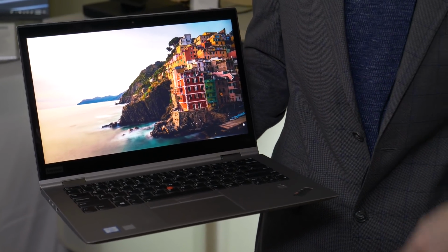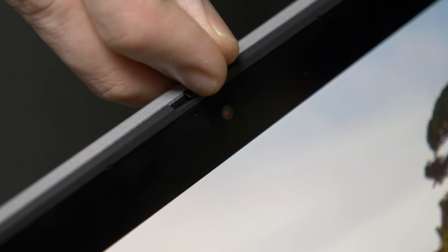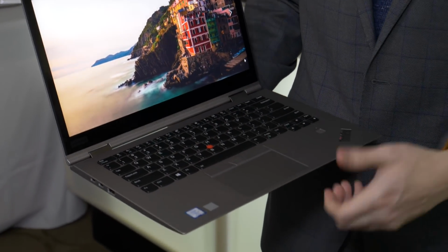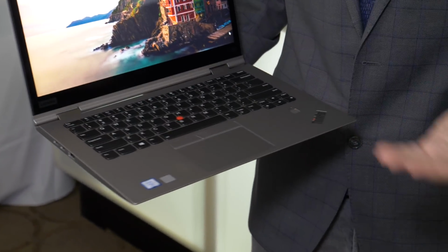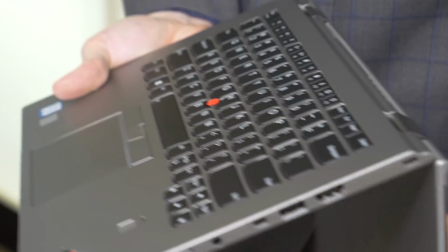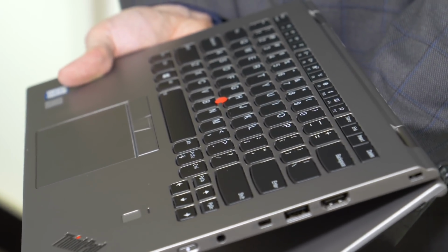A few other new features include a privacy screen for the camera, so you can just sort of flip it on and off like that. And we have a keyboard that retracts into the chassis. Now, that was available before, but Lenovo has refined the design so that there's no keyboard tray surrounding it or anything like that, and so that the keyboard sits extremely flush once you actually do flip it over to the tablet mode.